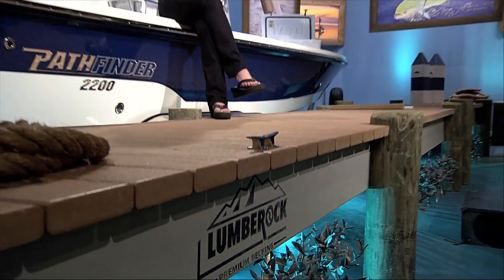Right now, we're going to look to the Southwest region where Captain Ron Houston hangs around. Now, Ronnie, tell us about the fish of the week in your area.